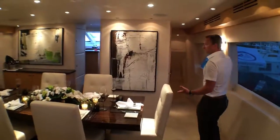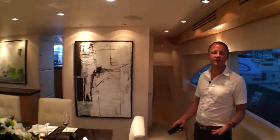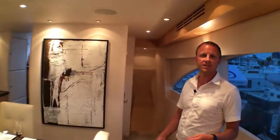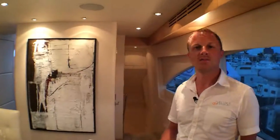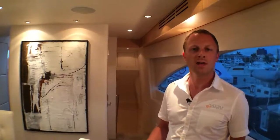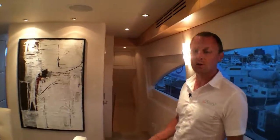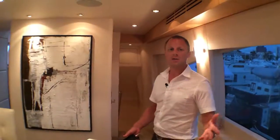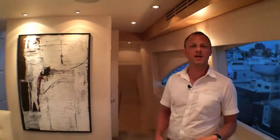When she was built, she was quote-unquote the highest spec 80 Hatteras that they had ever built. She has zero-speed stabilizers or at-anchor stabilization. She has VSAT for global data streaming, so wherever you go, you'll have access to internet and emails. She has bow and stern thruster. You saw just a second ago the huge hydraulic swim platform at the back that actually extends the boat to about 86 feet long.